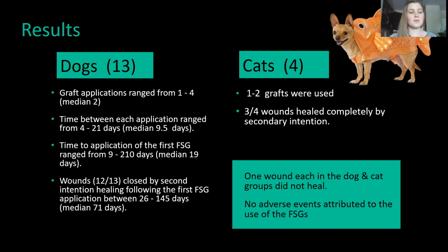In dogs, the number of fish skin graft applications ranged from 1 to 4. The time between each application ranged from 4 days to 21 days. 12 out of the 13 wounds closed by second intention healing following the first fish skin application between 26 and 145 days. In cats, 1 to 2 fish skin grafts were used, and 3 out of 4 wounds healed completely by second intention. 1 wound in each dog and cat group did not heal.